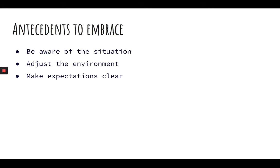Make expectations clear. You'll get better cooperation if both you and your child are clear on what's expected. Sit down with them and present the information verbally. Even if they should know what's expected, clarifying expectations at the outset of a task helps head off misunderstandings down the line.